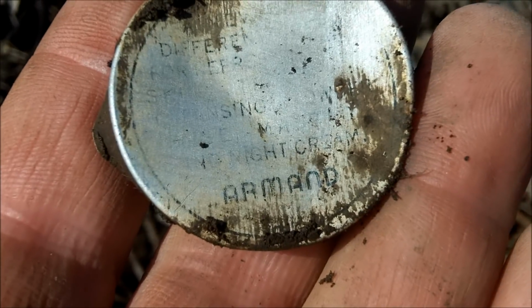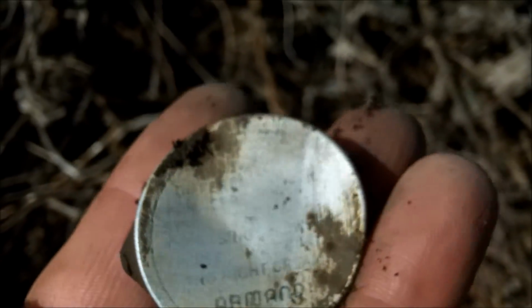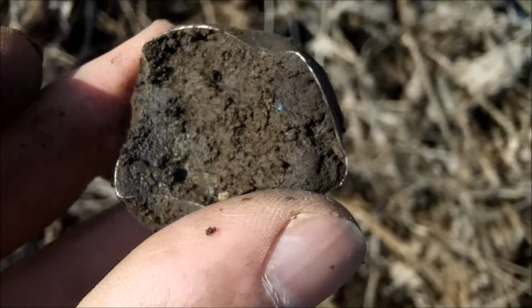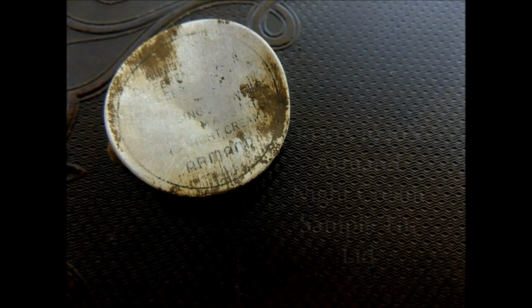This is probably going to be 30s or 40s, but I can make out night cream. So that's pretty cool. Might have been a little sample or just a small tin of night cream. So very nice, another period piece.